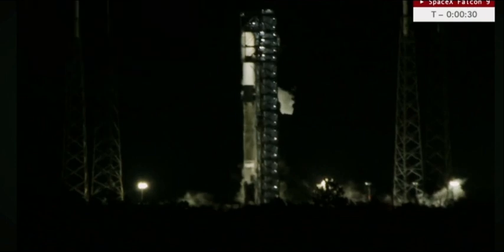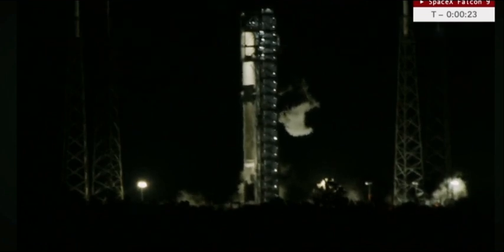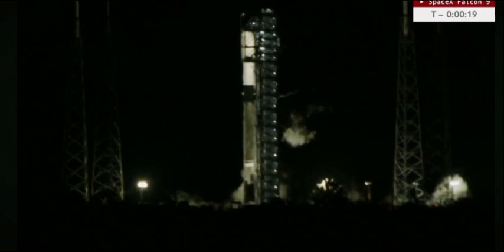T-minus 30 seconds. Go for launch. Go for launch. And you hear that call out. We are go for launch from the SpaceX launch director with 20 seconds left.